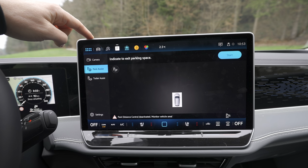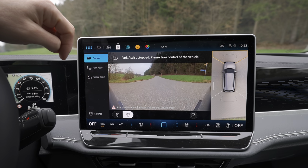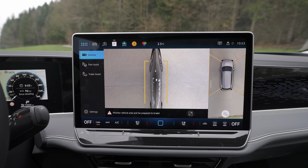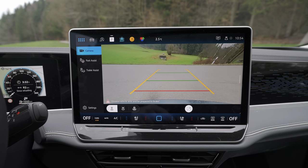If you want to have the one from parking, you go to parking and you can see the cameras, because the car comes with a 360 degrees camera, as you saw before. You can see what happened around the car. You can see the side cameras. You can see the reverse camera. It's that cool and simple.